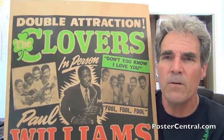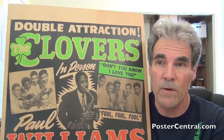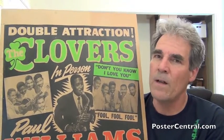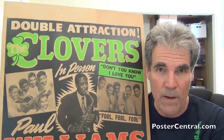Interestingly though, the Clovers never crossed over. So many R&B groups did in the 50s, but they could just manage a couple of measly top 40 hits on the regular pop charts. But one of those was the original version of Love Potion number 9 in 1959. So the Clovers are not in the Rock and Roll Hall of Fame, perhaps because of that lack of crossover, but they are members of the Vocal Group Hall of Fame and the Doo-Wop Hall of Fame.